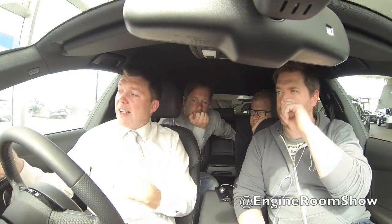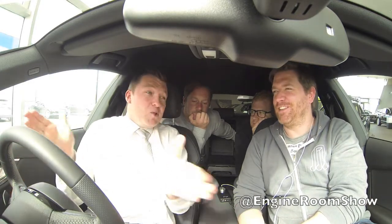So only the driver can see it. It's really bright LEDs that flash and catch your attention. To be honest, they flash a lot for me when I'm driving the N50 because I'm doing dodgy moves. If you drive badly, it flashes.